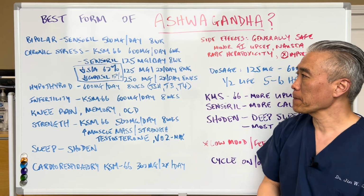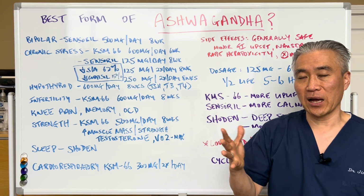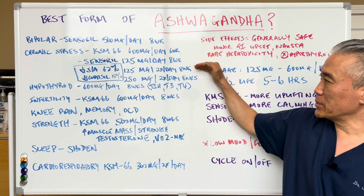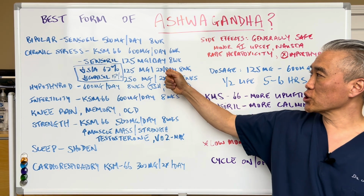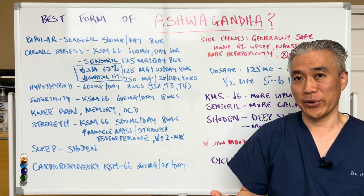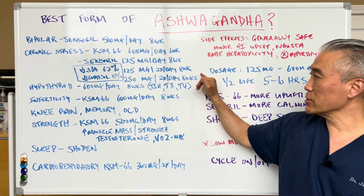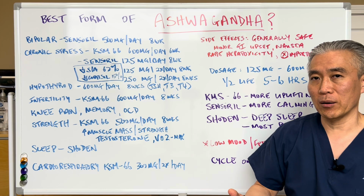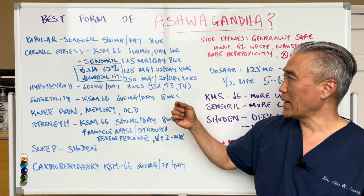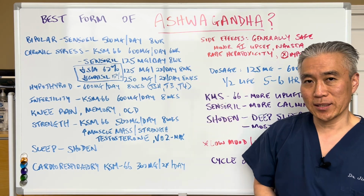They did another one with 250 milligrams twice a day, which is 500 milligrams, for 8 weeks. The jump was not as big between this and this. So the biggest jump was from 125 milligrams to 250 milligrams per day versus 500 milligrams per day. There was a statistical difference here, though. So there was some additional positive effects on stress, anxiety, and cortisol, but not as big as between 125 milligrams once a day versus twice a day.